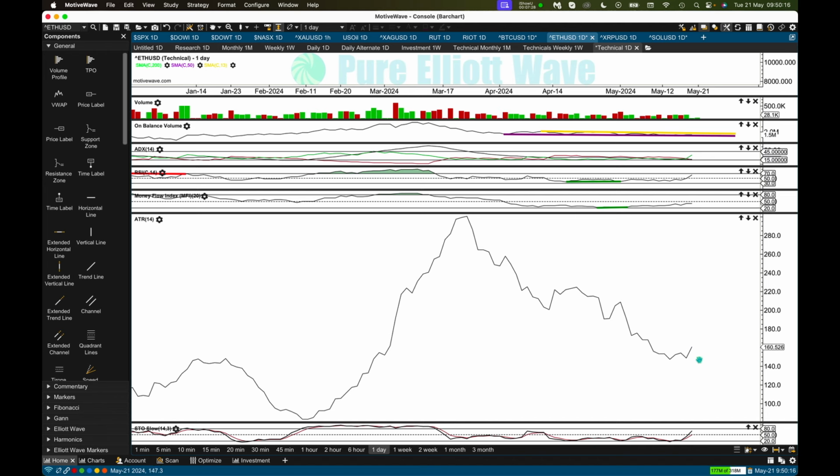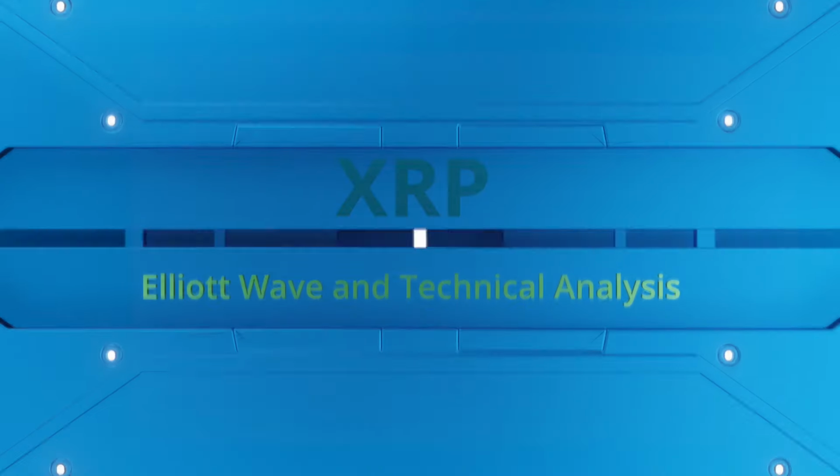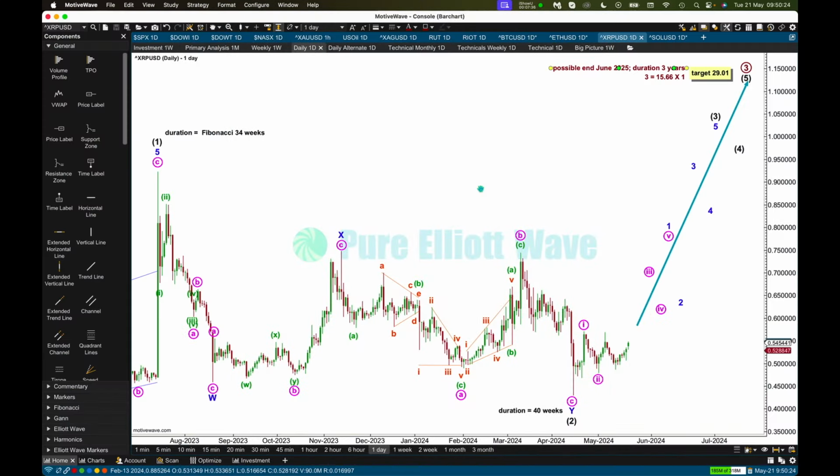I'll expect ATR to start to show an increase as volatility returns to the market if we see an upward breakout. The Elliott Wave count for XRP remains the same. It expects a second wave correction as a double combination is complete back here at the April 15th low, and so it expects that that low is going to be sustained for years to come.